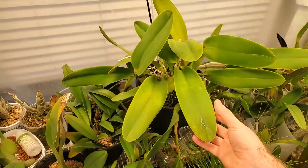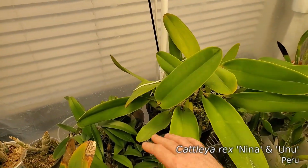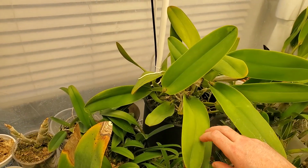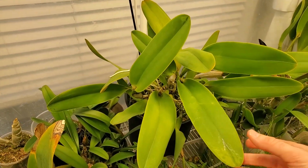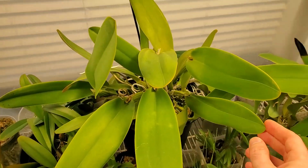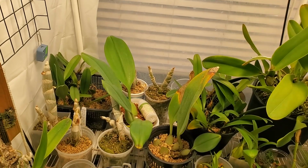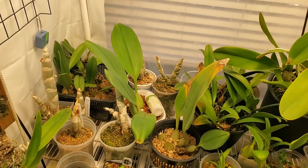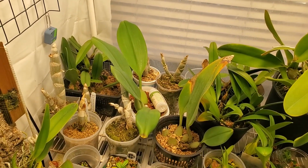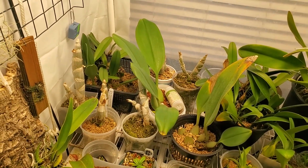Oh, and of course, this massive Cattleya Rex, two Cattleya Rexes all together. I'm not quite sure how to transport this thing, but this thing is for sale as well. All those prices are definitely not fixed. If you'd really like something, please shoot me an email and we can work it out. My top priority is just getting some space in here as some things get larger.